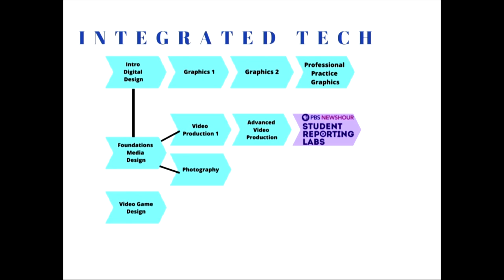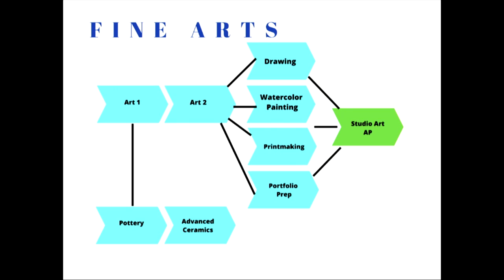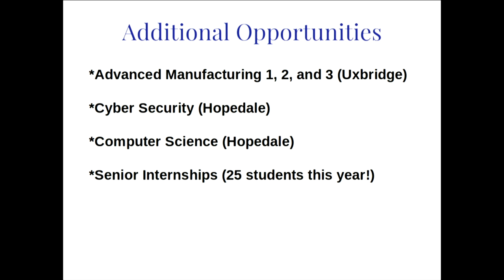Integrated science has digital design, media design, which is our graphic communications, also video and photography. Fine arts, students can take things from drawing to portfolio prep to painting to pottery and so on. There's also additional opportunities that we're offering: advanced manufacturing, cybersecurity, computer science, and senior internships. And I will get into that more at a later presentation. But if anyone is interested, please let me know.